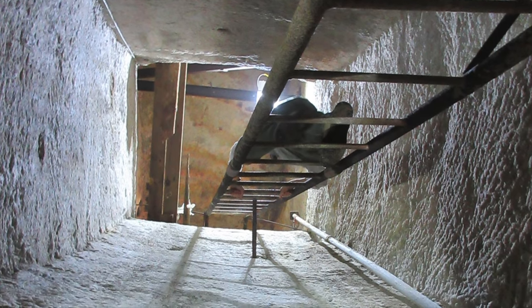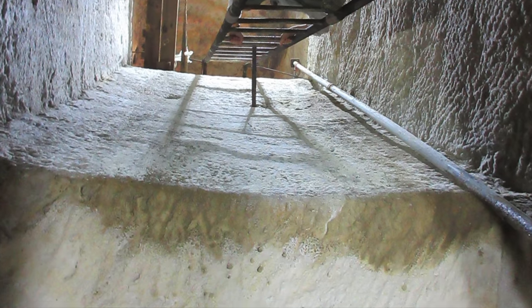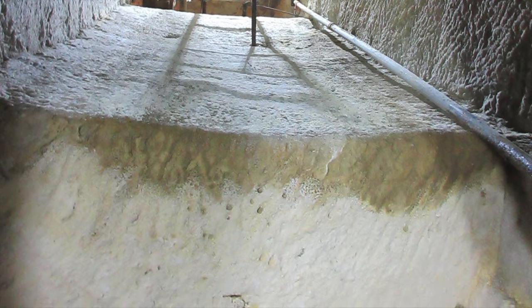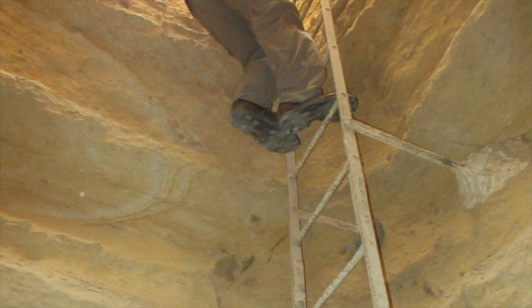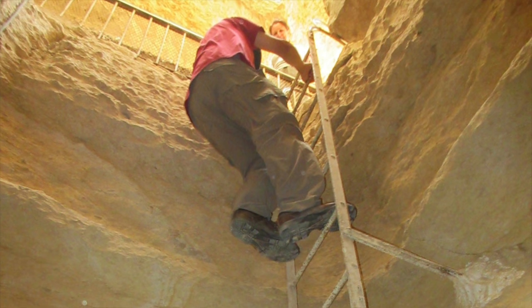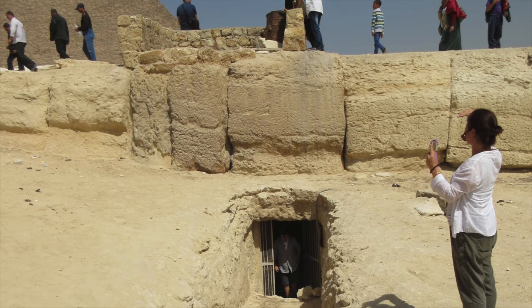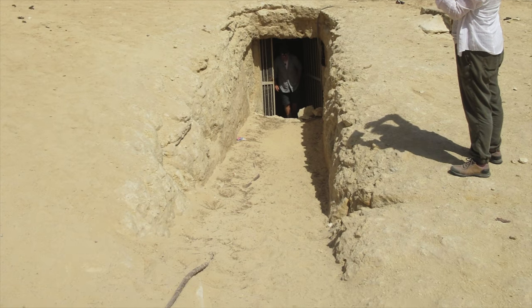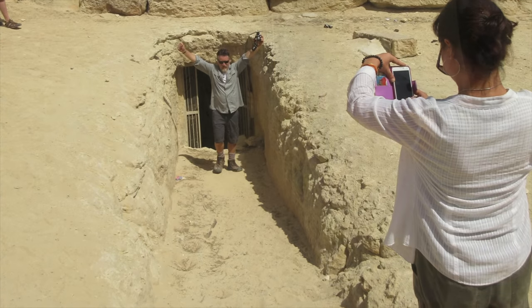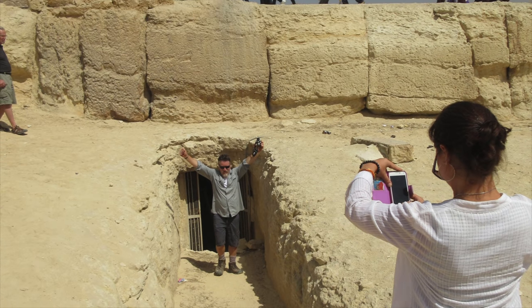And now, going back up, I will make a video of actual video footage of this in 4K very soon. And then ascending up, back out of the Osiris shaft. And here is our group emerging with one of the great pyramids in the background. Victory for our group of the Kemet School, March 2018.